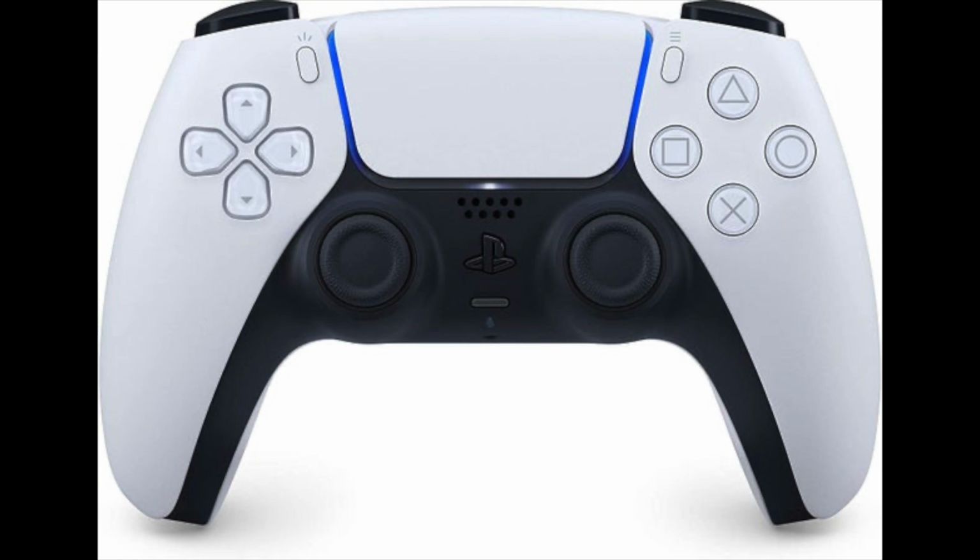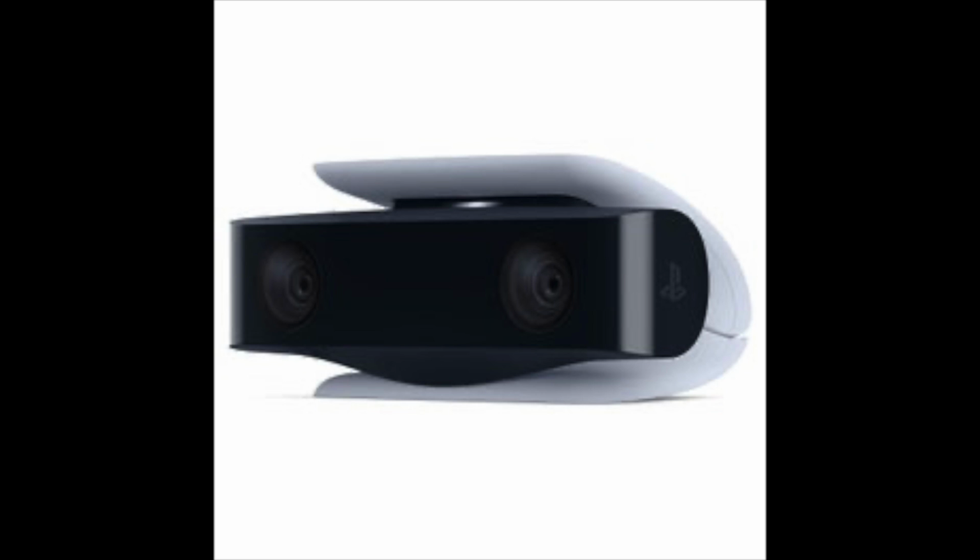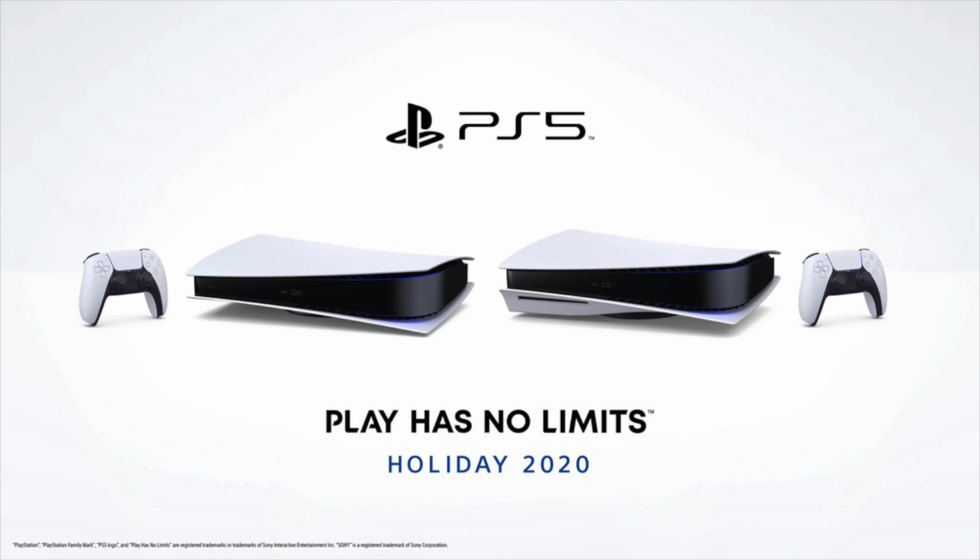So, things to consider for you if you plan on purchasing the PlayStation 5. There are two major differences between the PlayStation 5 Digital Edition versus PlayStation 5. And that's the 4K Ultra HD Blu-ray disc drive and the price. The PlayStation 5 Digital Edition does not include a disc drive and costs $399, while the PlayStation 5 does and costs $499.